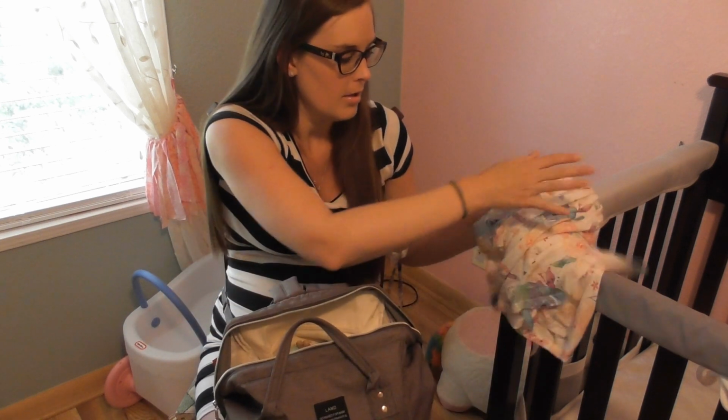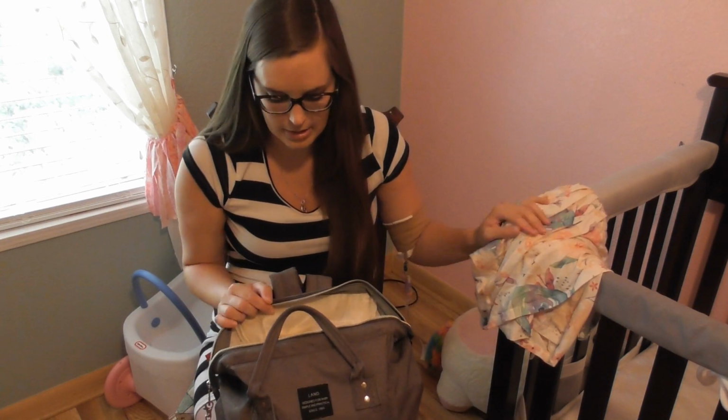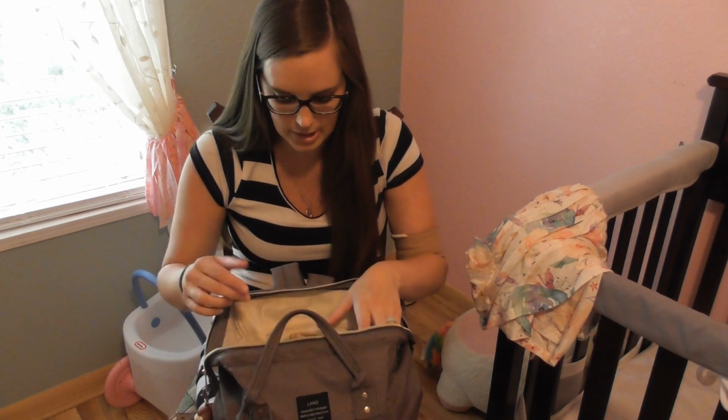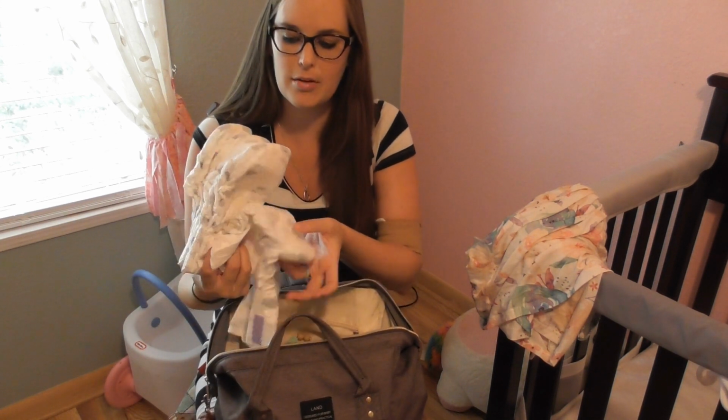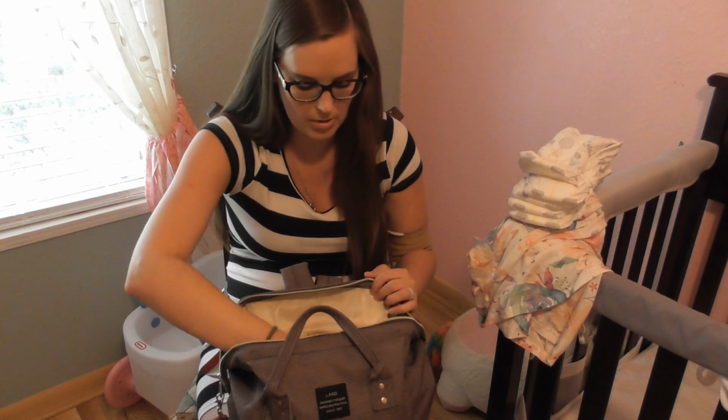But this is my favorite one that I have. It's Copper Pearl. It's really soft and just really pretty. So I always have that in there, even though she's not a newborn anymore. We really don't use it for her that much anymore, but it's just something that I've gotten used to having in here. And then I usually have 4 or 5 diapers, and I also usually keep some wipes and diapers in the car as well.